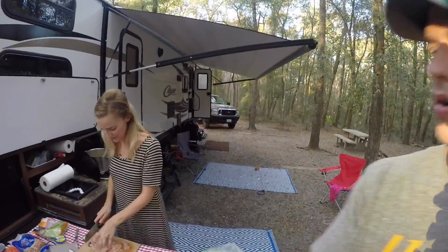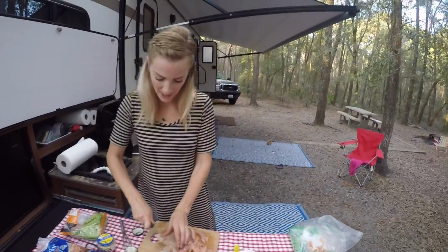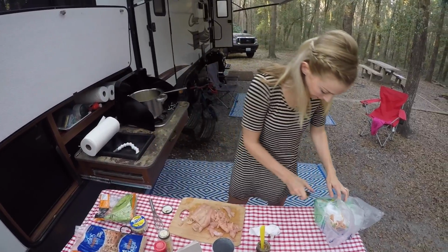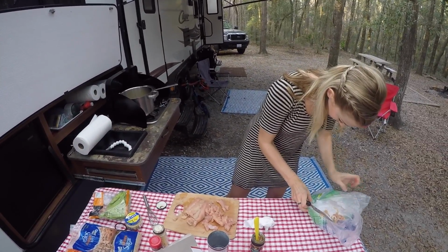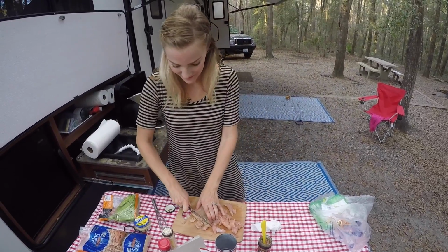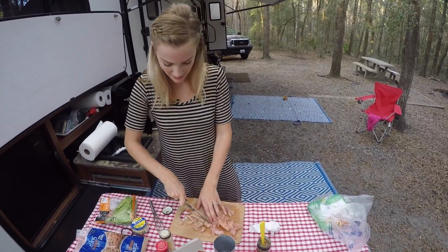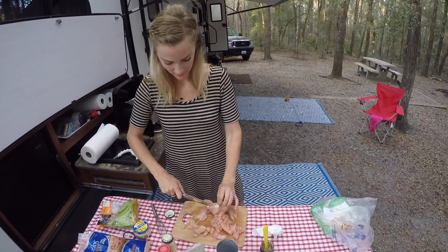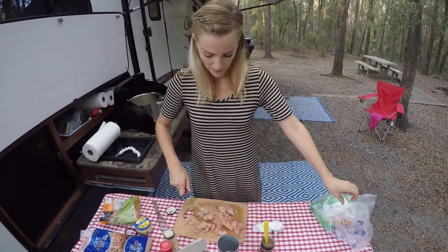Yeah, that's so appealing. So I'm taking my chicken tenders right now, and I usually just take the whole package. How many ounces is this? Is that organic chicken from Walmart? I don't know how much this is. I didn't read it. It's all torn up. It's probably a little over a pound. So this is about 1 pound of chicken.